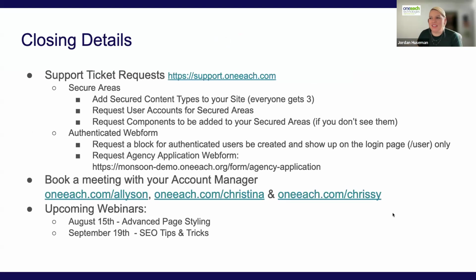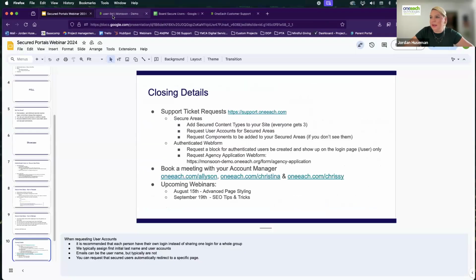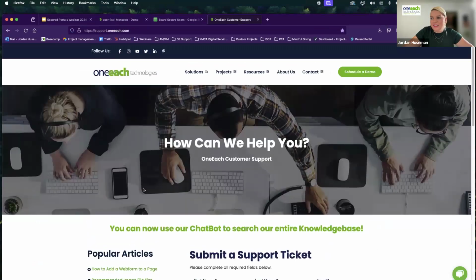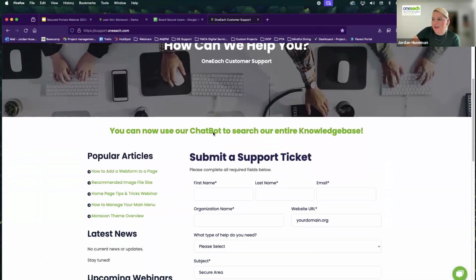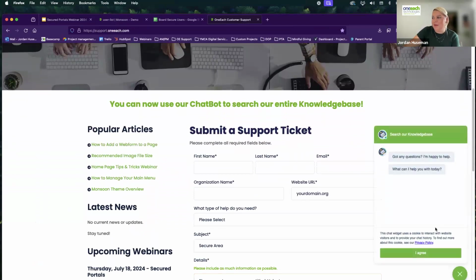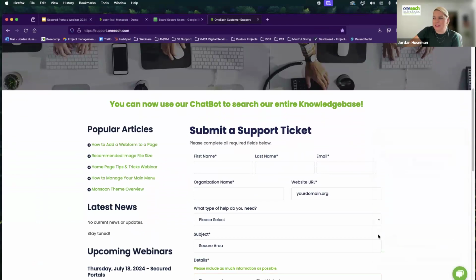Just as a reminder, support.oneach.com is our support site. It did get a new look and feel recently. If you haven't been there in a minute, I'm just going to pull it back up again, actually. This is our new support site. It does have an exciting chat bot that you can use to search our knowledge base. You can ask it questions. It'll help pull some related content in here.